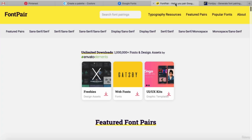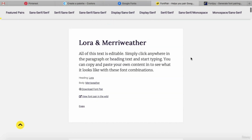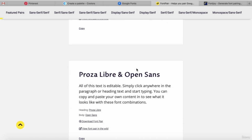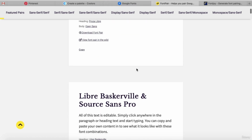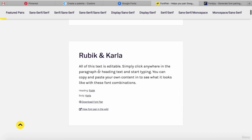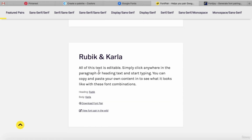Try a place called Font Pair. And that is cool because it just gives you pairs that go well together. So this tells you that your heading font would be Lora and your body font would be Merriweather. And if you think it looks good here, then you're off and running. You don't have to stress about it. So they give you a lot of different options, and they tell you exactly the name, so then you can go find it in Google Fonts or in Canva or whatever.